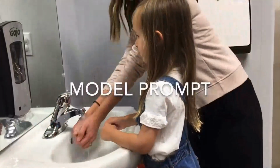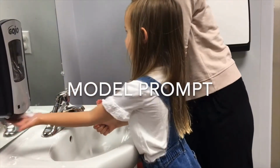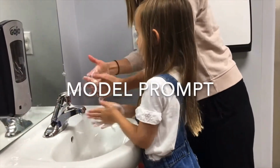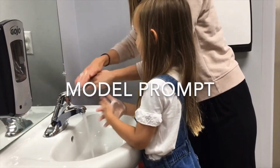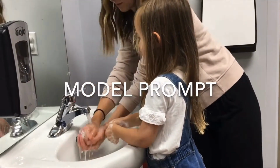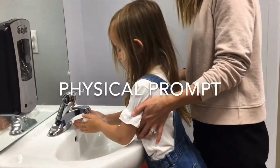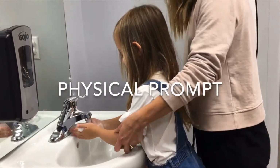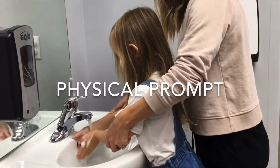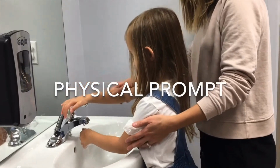Model prompting is when we show our child what to do. In many cases, video modeling is also an effective prompting method because your child can re-watch the video many times. Physical prompts are any time we physically guide our child to complete the task, such as guiding them by the shoulders or elbows, or even hand-over-hand guidance.